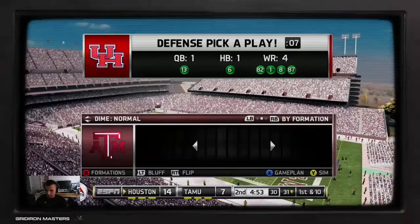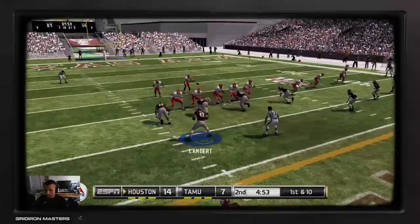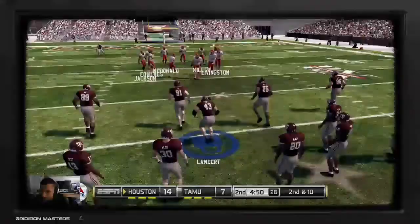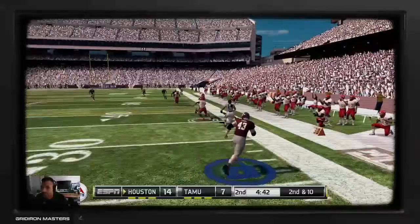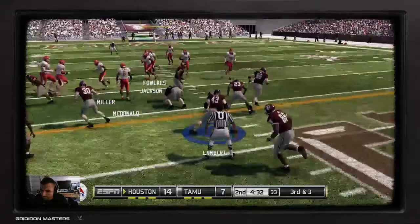They'll go to work at the 31. Nice tip. Second and ten. Odom drops back to pass. It's complete. Oh, come on. That's all my fault. The 38-yard line. That reception good for 7 yards. That's a good completion. They didn't get the first down, but they picked up about 7 yards.